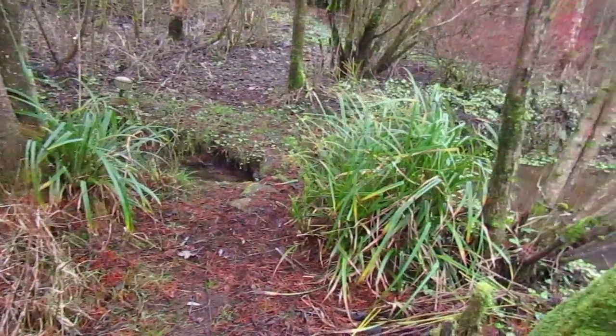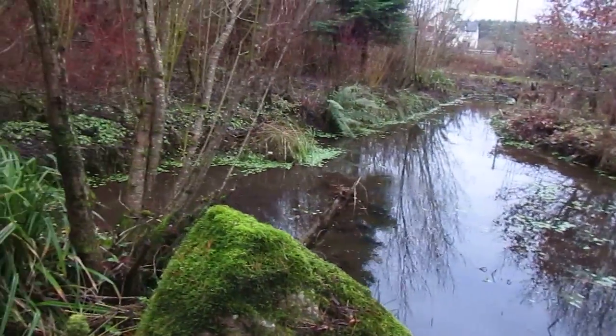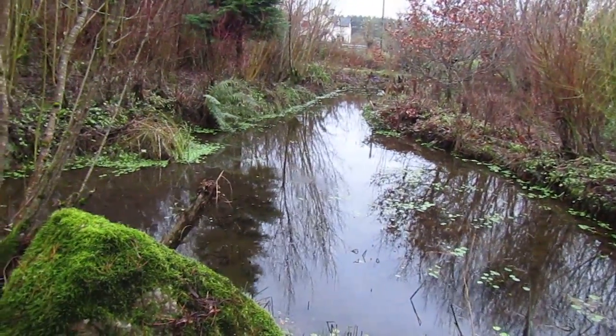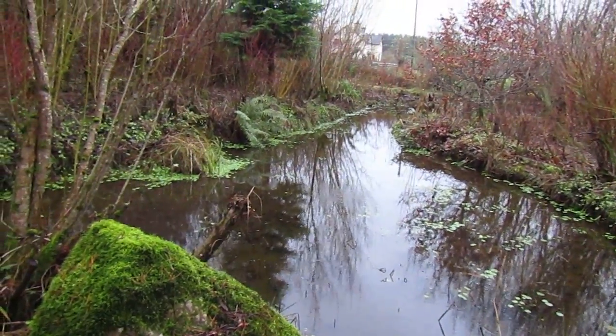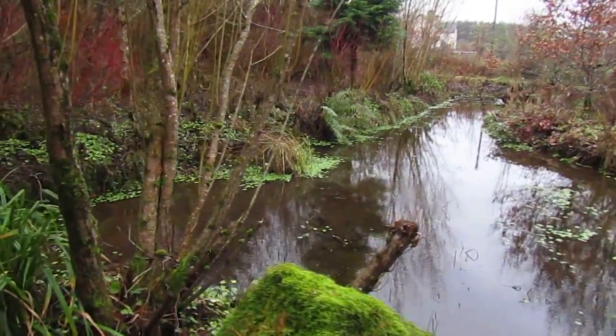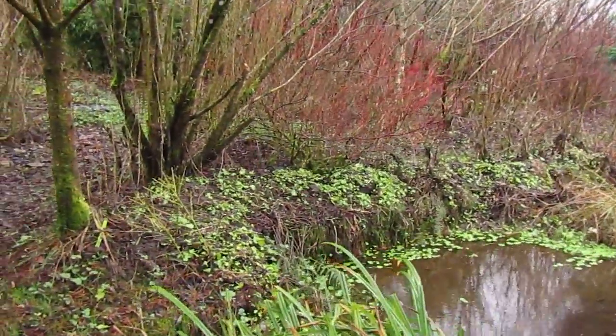Now the water is running beautifully. Why would I want to introduce things to it? That's not my job. That's not something that I feel compelled to do. That's not something that enters into my consciousness.